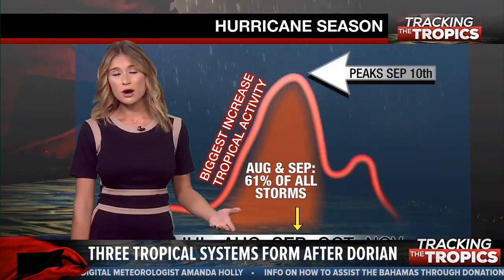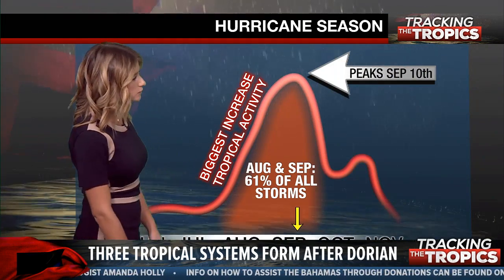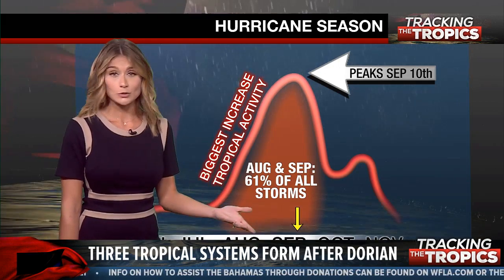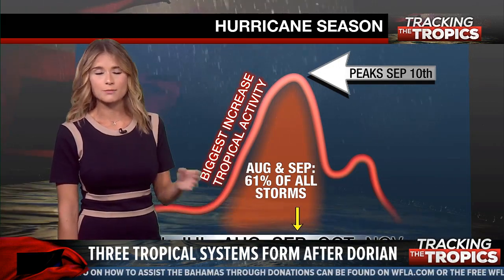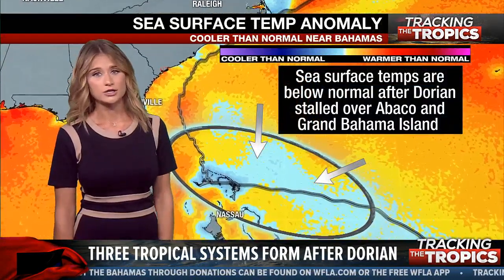But again, no surprise here. Yesterday was the climatological peak of hurricane season. That's when we typically see the most activity out in the Atlantic, and we're seeing a lot of potential development right now, but no current named storms. We've still got a long ways of hurricane season to go yet.